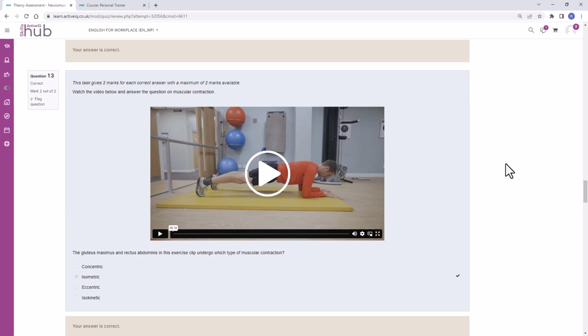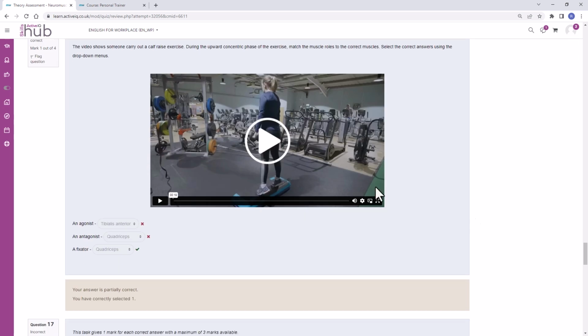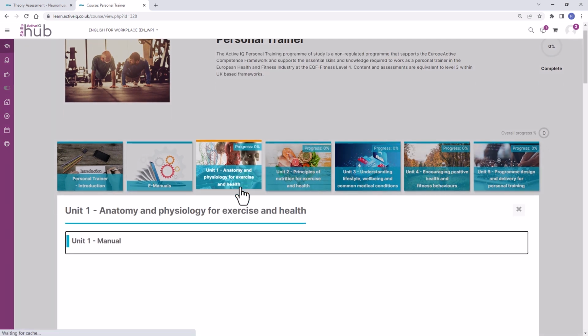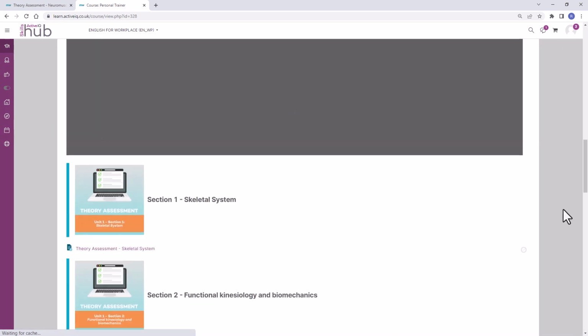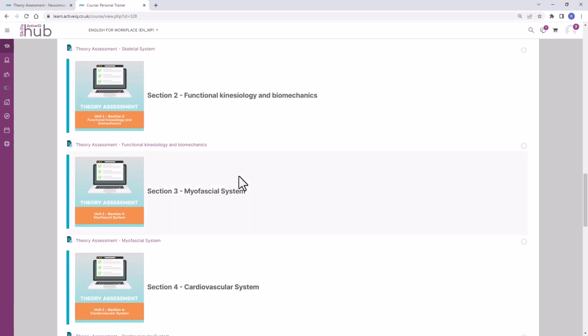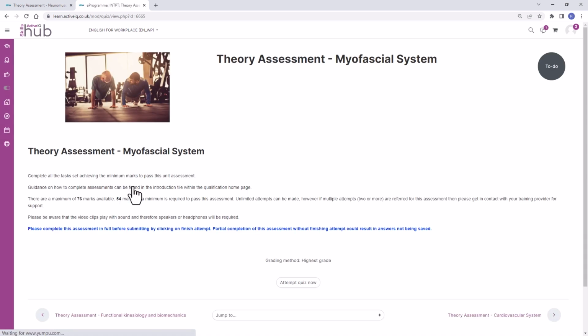Maybe for a revision session, it might be that a revision session can be focused around these particular areas. So that's our general design feature. And of course, when you move into, for example, a high-level personal trainer, when we have a look at similar areas, the content will match the standard and the requirements, but we've also tried to adjust the assessment methods as well with the level.